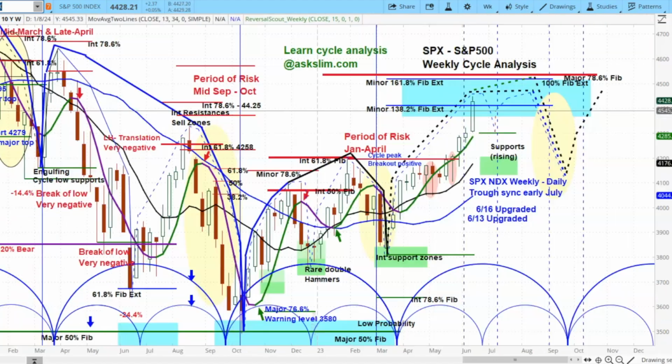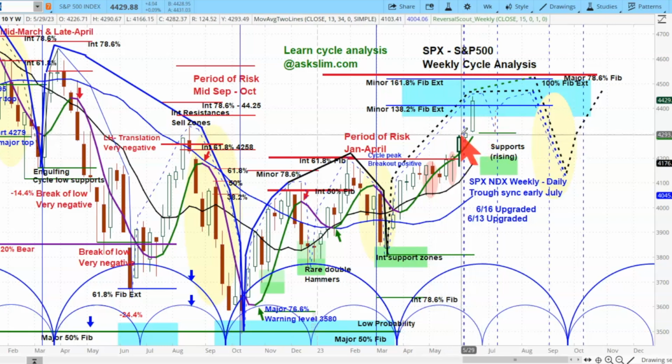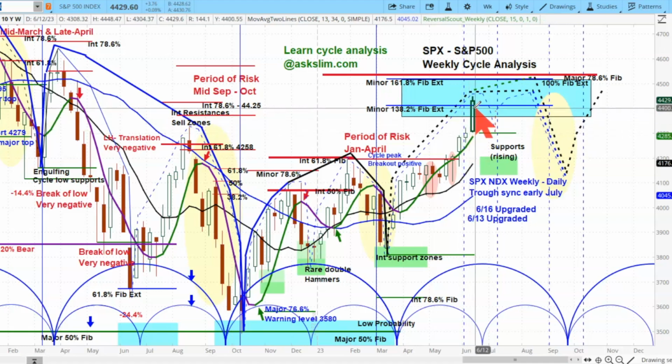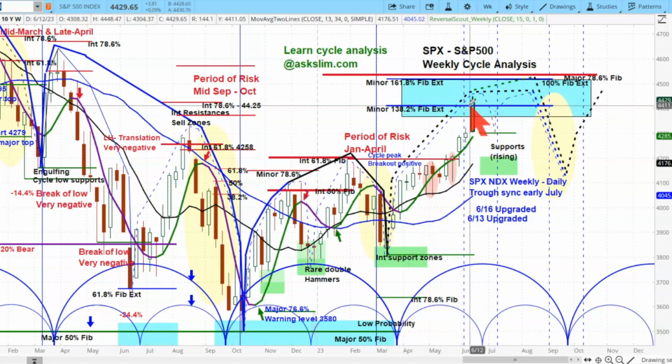Now, what we had looked at in the SPX, which is being driven up by these tech stocks, was that there was important resistance in the area of 4,300 to 4,360, which was the bottom, this 78.6% fib extension. Of course, it went through there easily and has much more strength than we gave it credit for. And now it's getting up even past this minor 38.2% fib extension right there.